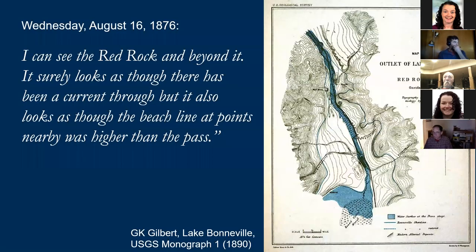So Gilbert is looking for an outlet and he comes up to Red Rock Pass in far southeastern Idaho, and he traces the Bonneville shoreline to the north through Red Rock Pass and beyond. But the bottom of the pass is much lower, and it's indicated by this blue level, which is, as it turns out, the Provo level.